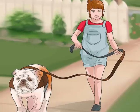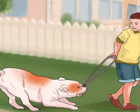If your pet is a dog, you should check your pet for fleas or ticks on a daily basis. If you notice your pet has fleas or ticks, you should tell your parents. 4. Take your dog for daily walks.